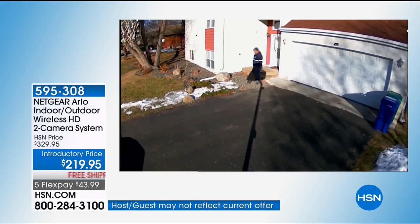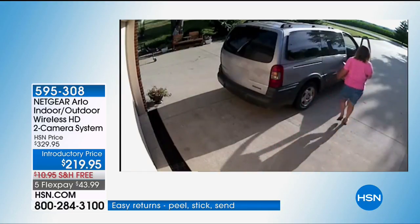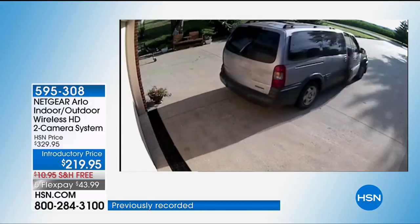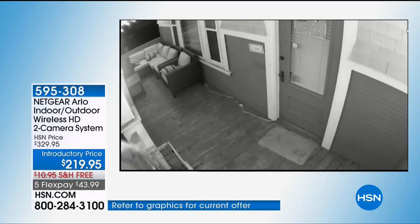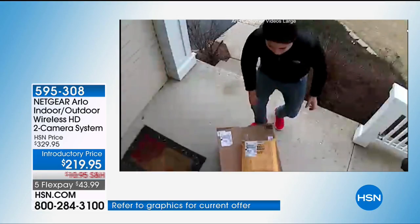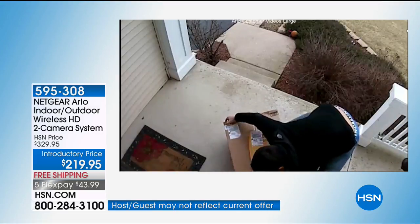Again, what you're looking at right now is real video that people sent into Arlo. This lady right here, the mom in the minivan, just stole a package. Real video. They were able to get her license tag number. So when you see it in black and white, that's the infrared night vision. When you see it in color, that's high definition right there. A package is being stolen. It looks like Christmas right there.